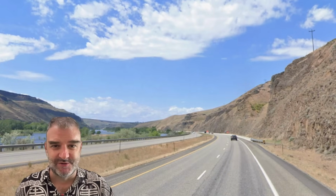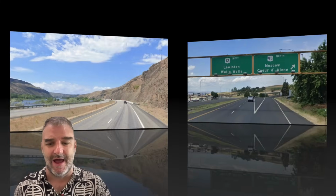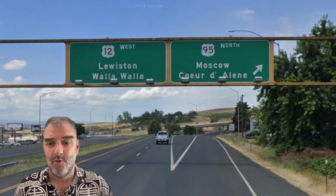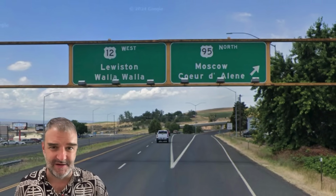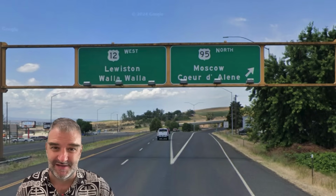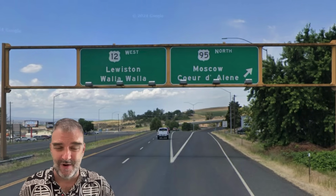So here is the US 12, US 95 concurrency freeway. And now we split with US 12. We get north 95 for Moscow and Coeur d'Alene, west US 12 for Lewiston and Walla Walla. So we were signed for Lewiston for hundreds of miles, and we're not going to make it to Lewiston, just like we didn't make it to Reno and we didn't make it to Boise.